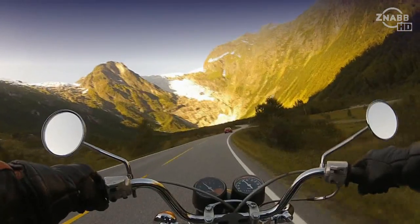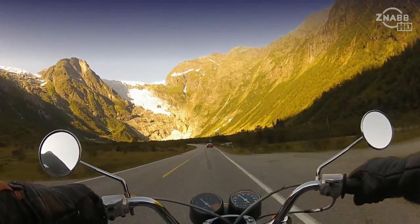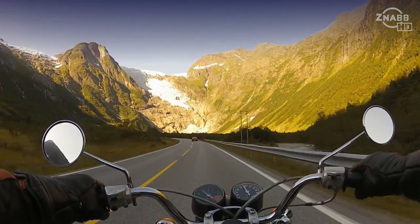In front of you, you can see the Jostedalsbreen Glacier. It's Europe's largest mainland glacier and is 100 kilometers long, 15 kilometers wide, and the ice is about 500 meters thick.